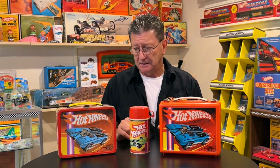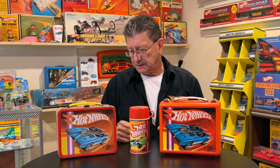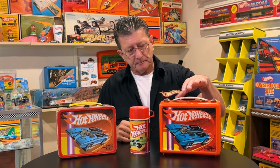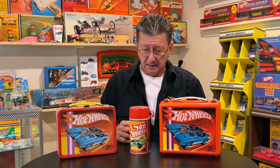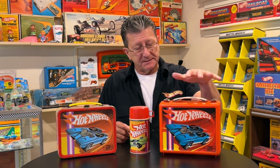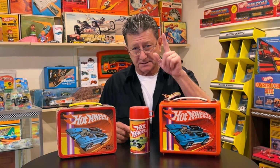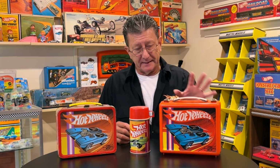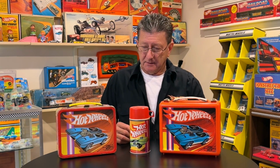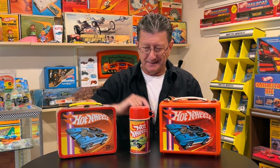This is a 1969 Hot Wheels metal lunchbox, and this is a 1969 plastic lunchbox. Some of you may know, some of you may not know, but the plastic lunchbox came in Canada. And it's a little bit different. Actually, it's a lot different than the one that was here in the U.S.